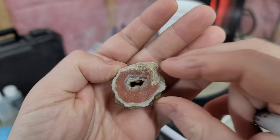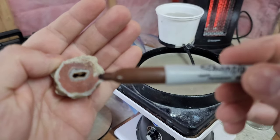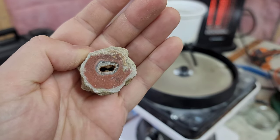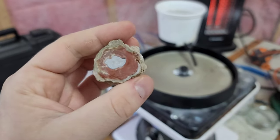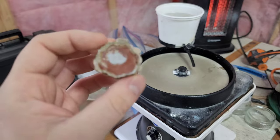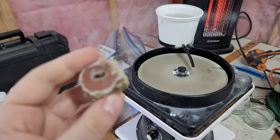So I decided we are going to polish both sides. The agate banding around this agate, the black part of it, is really nice, so I'm going to polish it. I think it'll pop pretty nicely. There's not much black banding on this side, so I'm going to do both sides. What the heck? It's Christmas. So here we go.